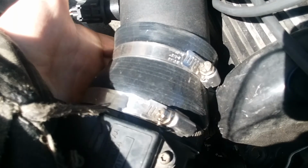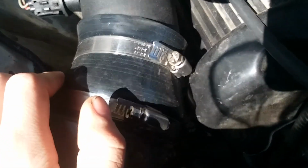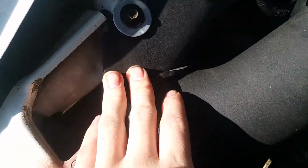Now it may not have hurt the tube because this looks like it's the coupler that's bending here, and I may be able to take it off and it be salvageable. I just won't have this plate, which wouldn't be an issue.